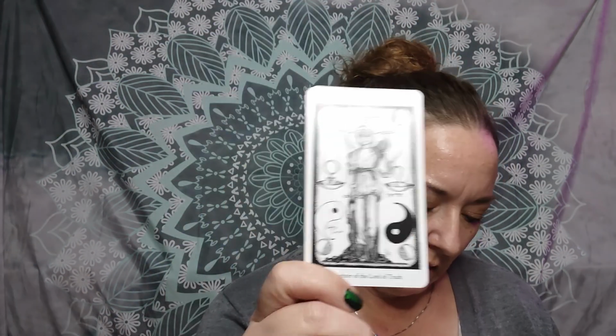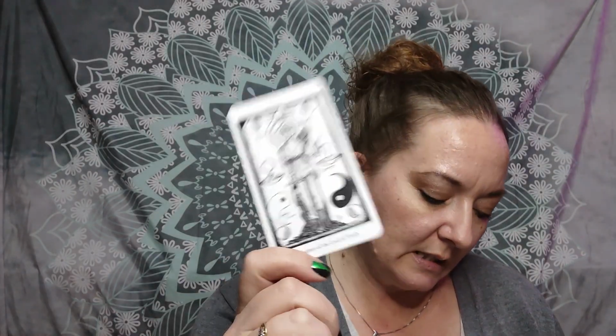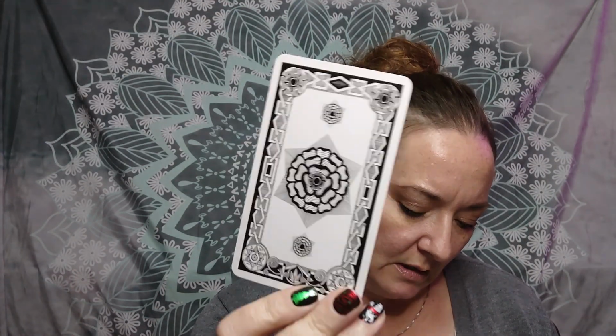And the intuitively drawn. So this is a tarot card, so it's Justice, so I can kind of figure out what it means on my own. But this is from the Hermetic Tarot deck. Did I say tarot card? I might have.